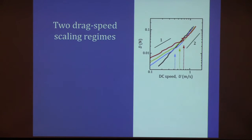And the first thing I'll point out is if you look at any one of these given curves, like say the red one here, it has this linear scaling, and then it turns over and goes to quadratic. And the turnover spot occurs when the DC speed U, the steady speed, matches the flapping speed. So I've marked the flapping speed in different colors here, which correspond to the different curves. And for each one, you get that turnover when these speeds match.